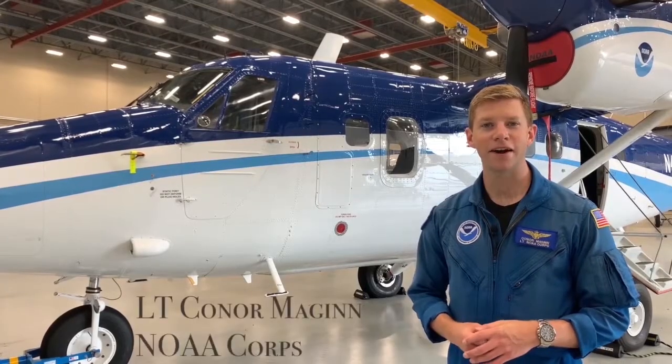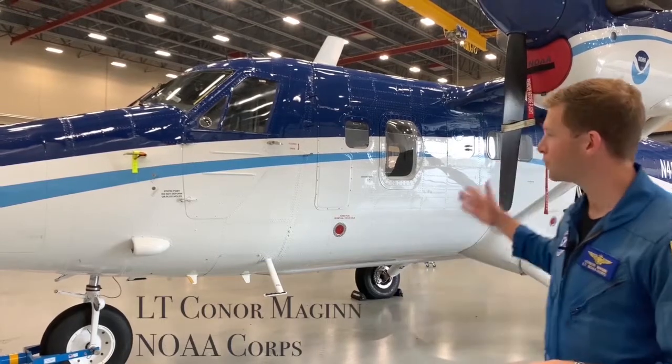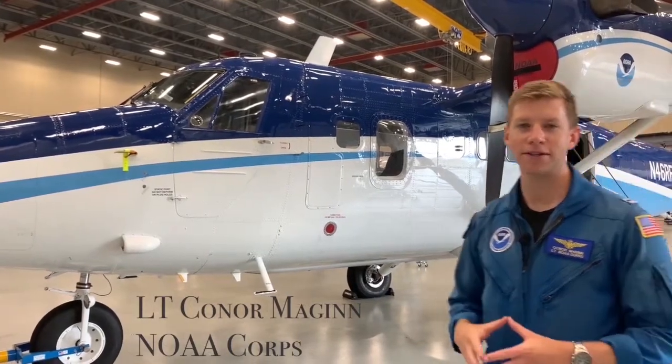Hi again, Lieutenant Conor Maginn, coming to you on the floor of the NOAA Aircraft Operations Center in front of one of our Twin Otter aircraft. These aircraft, we have four of them. They're multifaceted, they're very diverse, they can support a wide variety of missions that we do. They're specifically made for low-level surveys, so 1,000 feet and below, looking at everything from whales, seals, dolphins, sea lions, sea turtles, flying low to the ground over the snowpack, trying to get an idea how much water quantity is in the snowpack itself. We have four of these aircraft.